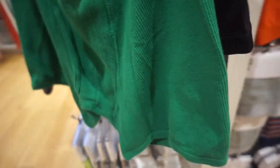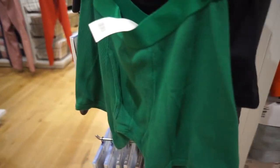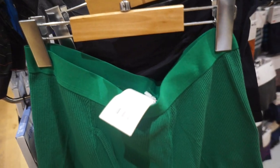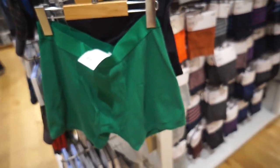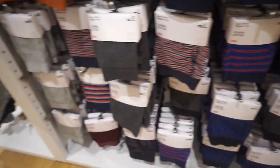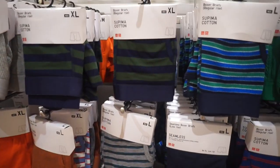I usually get these briefs that are in this Henley waffle knit material. You think it might be weird, but it feels really good, really comfortable. So these are usually like 3 or 2 for $10. And as you guys can see, different patterns. So it kind of makes your underwear drawer a little bit more exciting.